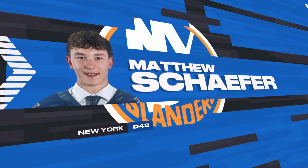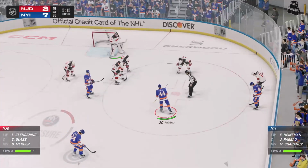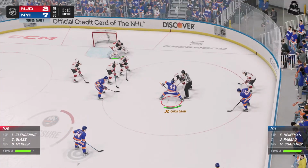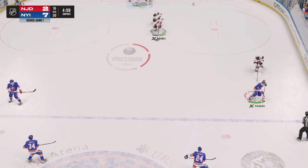Schaefer's been bringing all of his skills tonight. He's finally going to connect for a goal here after having multiple opportunities. You knew he was going to find it at some point here, James, because he was in and around the net, creating space and opportunity for himself and his line mates.